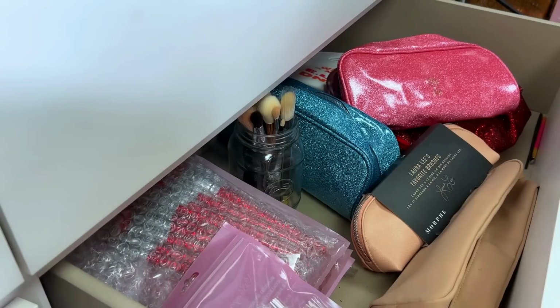I still have so much makeup sitting beside me, but I'm going to stop filming right here because I'm going to reorganize everything, and then I'm going to show you guys what I kept and what I decluttered and how this will get organized better. But yeah, I'll be back, guys.